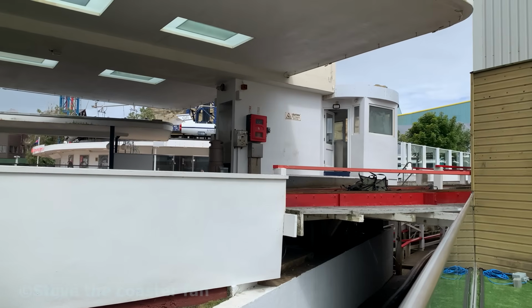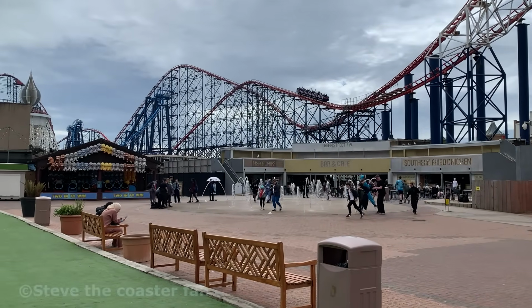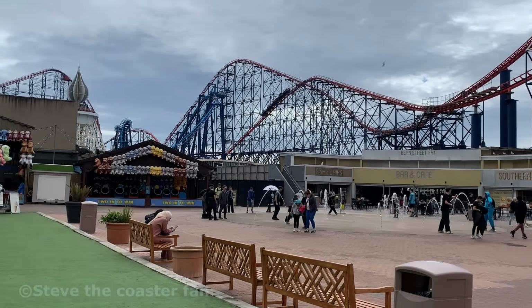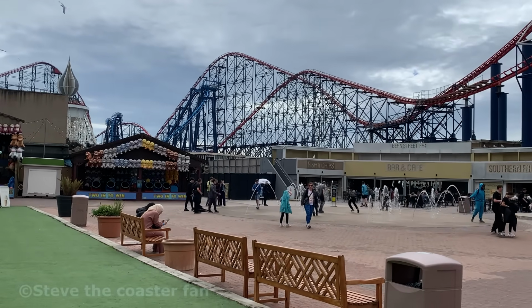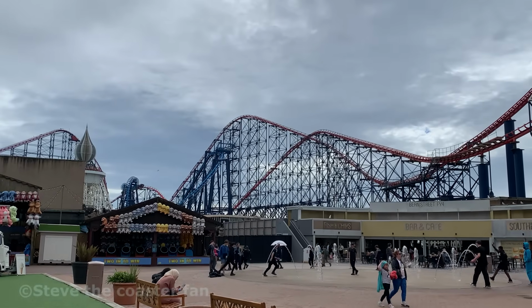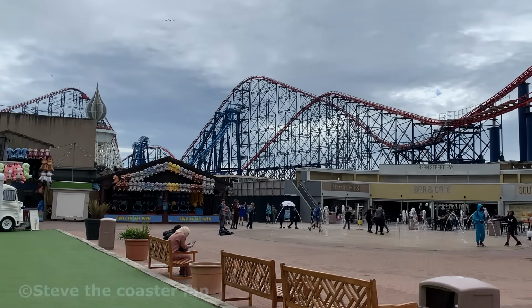Welcome back, Grand National. There goes the big one. And of course that view there, where Infusion and the big one is, that view will drastically change next year, as we all know, with Avictus being built. The massive 138 foot tall gyro swing going to be stood right there.